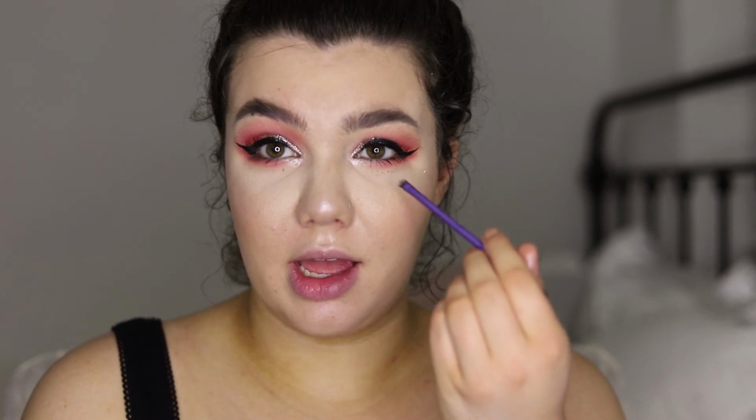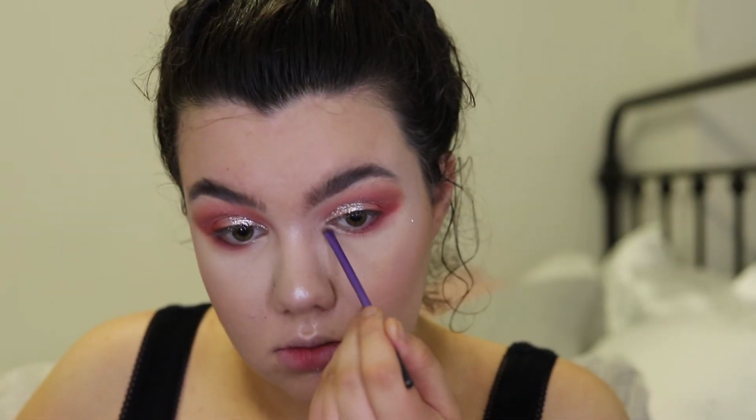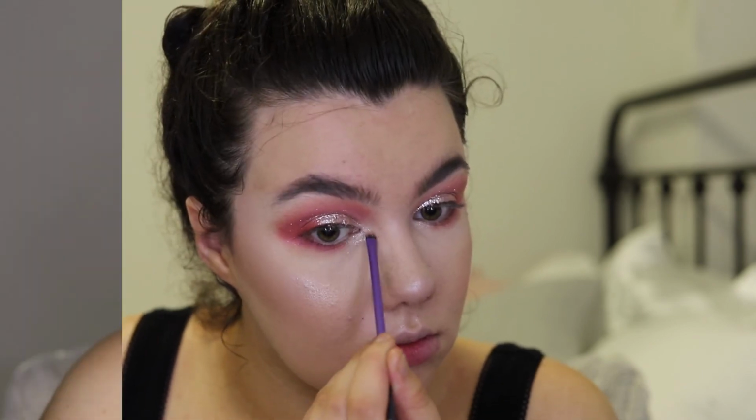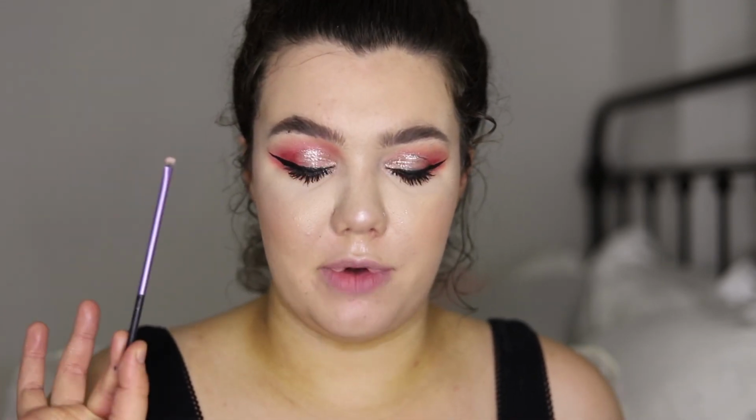I like to use this one either under my eye or on my inner corner if I'm going for a really subtle inner corner highlight. Typically, if I want a very popping inner corner highlight, I just use my pinky, but I will use this, or I like to just drag the highlight down along my inner eye to really open up the eye. This brush is very, very great for that.